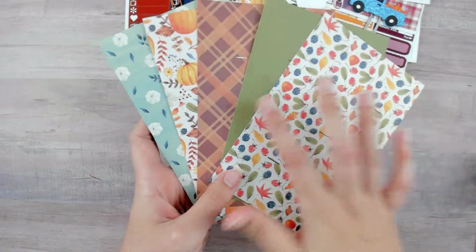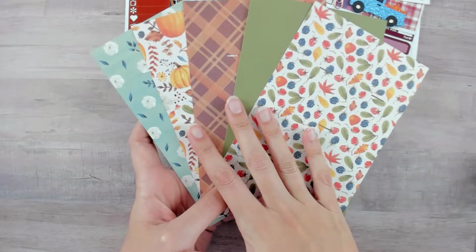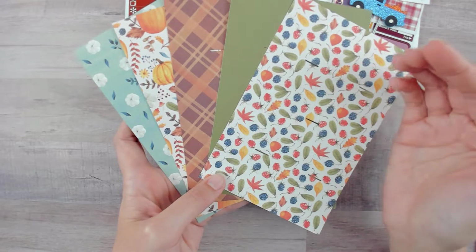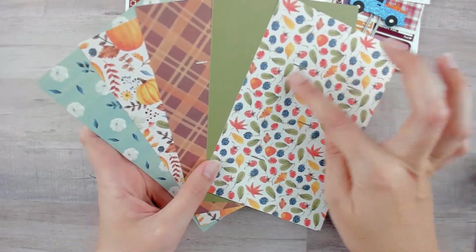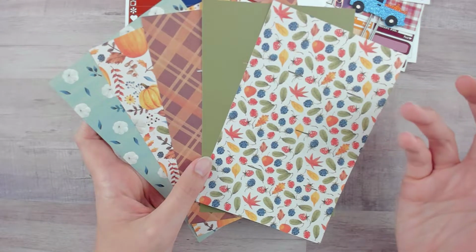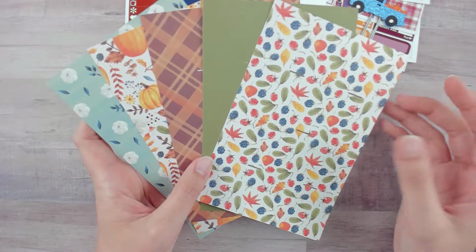So if you're new to the whole clip storage thing, like I said, you can have it punched or unpunched. So if I punch it, then you just buy the Happy Planner discs and you can build your own little clip book. They hold 5 on each page on average. So it depends on if you have like a giant clip or like mini clips, that kind of thing.